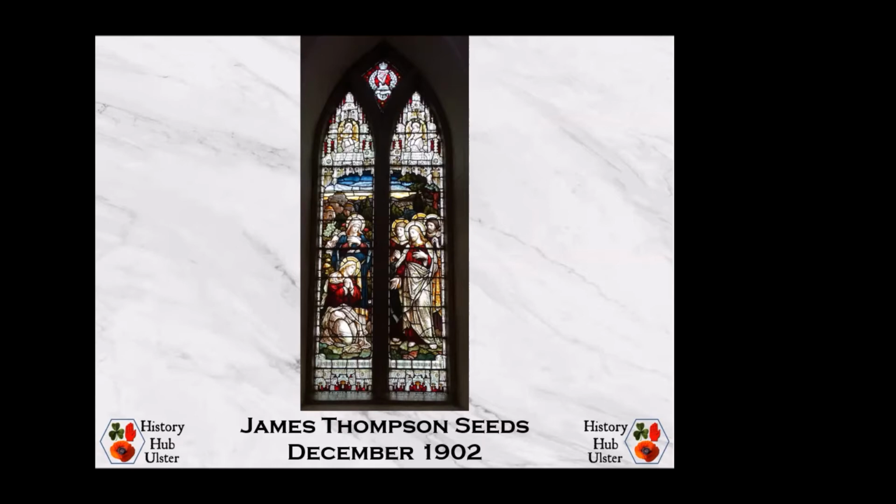The theme is Christ with Mary and Martha, and the only military aspect to the window is the insignia of the Royal Irish Rifles, which you can see right up at the top of the window, with the Royal Irish Rifles crowned Harp of Erin and the Sphinx to denote the regiment's involvement in Egypt. And below that is the horn that indicates that it was a light infantry regiment. The upper portion of the second panel includes the text, Dulce et decorum est pro patria mori.